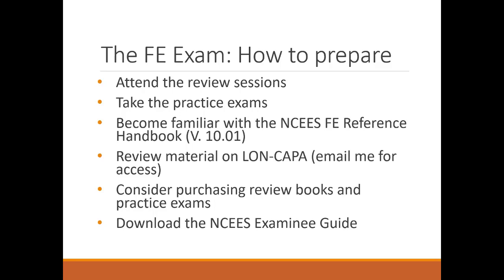And then I would consider purchasing review books or practice exams. If you purchase a book and you're taking the environmental exam, I would purchase Introduction to Environmental Engineering by Davis and Cornwell. You don't even have to get the latest copy. There are FE-type problems at the end of the chapter. There are sections in that book that cover hydrology, sustainability, energy, water and wastewater, and air pollution.